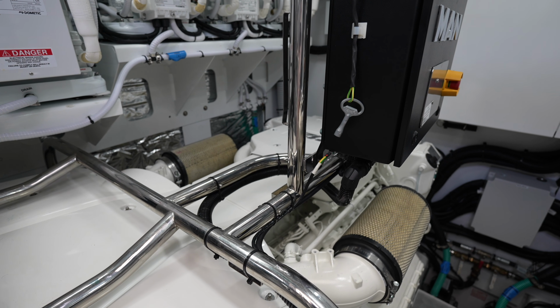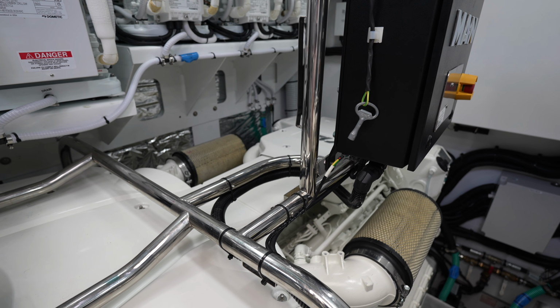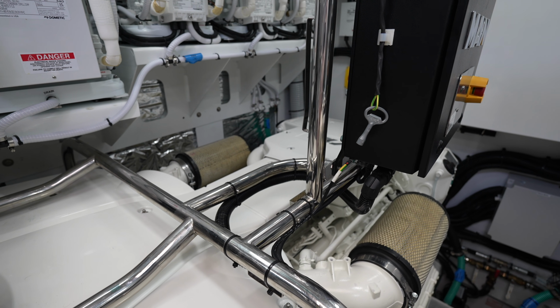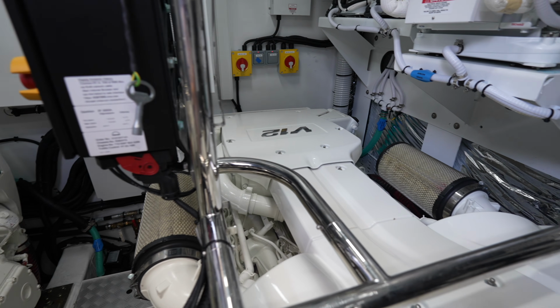I've seen some reports say they've hit 40, but officially it's 36. Obviously, if you have perfect conditions, a light load, maybe you can get there. You can cruise easily in the high 20s, and you'll get around 350 nautical miles of range. Of course, you can slow down to displacement speeds and go a lot further than that.